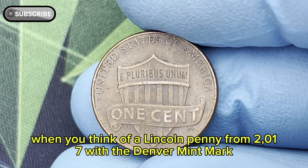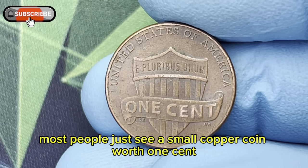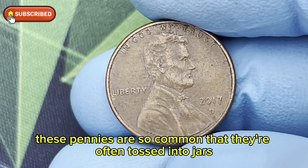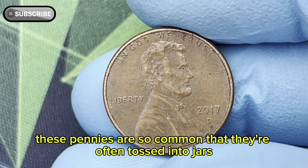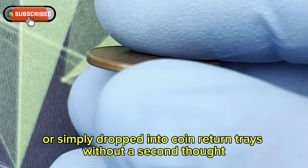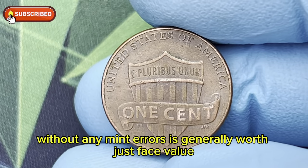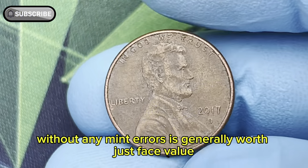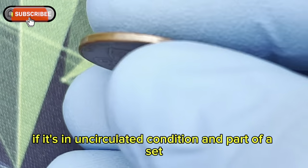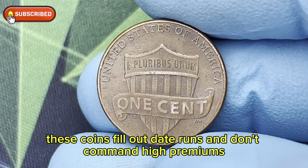When you think of a Lincoln penny from 2017 with the Denver mint mark, most people just see a small copper coin worth 1 cent. In everyday life, these pennies are so common that they're often tossed into jars, thrown into fountains for luck, or simply dropped into coin return trays without a second thought. A typical 2017 VDB Lincoln Cent without any mint errors is generally worth just face value, sometimes $1 or $2 if it's in uncirculated condition and part of a set. For most collectors, these coins fill out date runs and don't command high premiums.